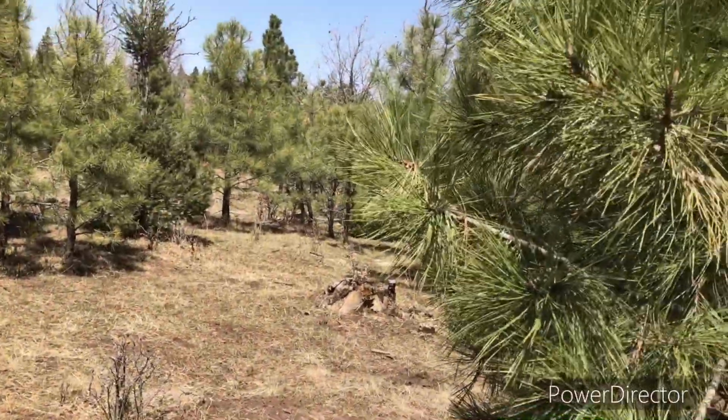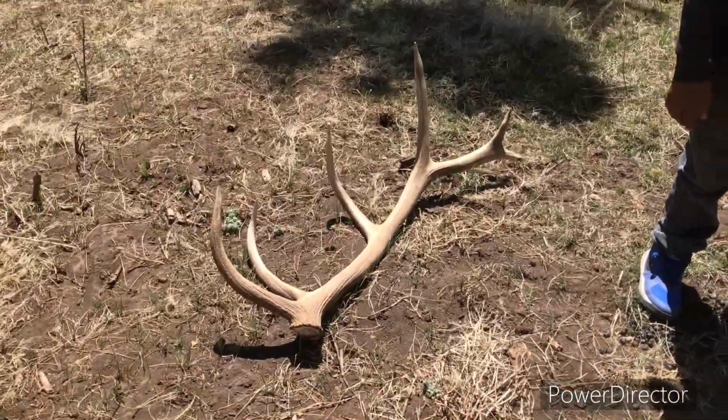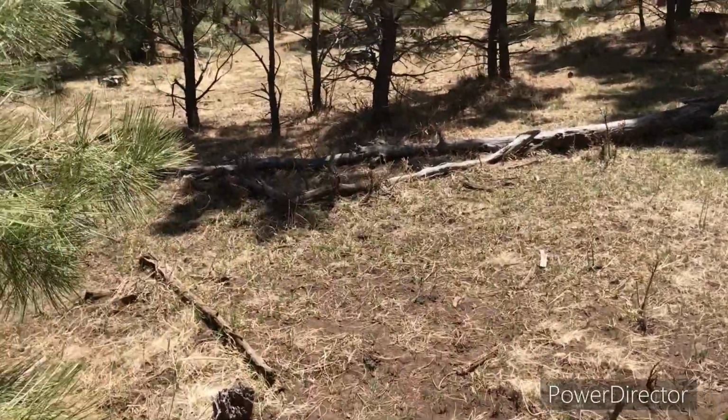We found this one just right down the way, right down on this side. So we started zigzagging. Myron comes out with the other side. Awesome. I'm gonna take some pics and I'll get you a pickup.